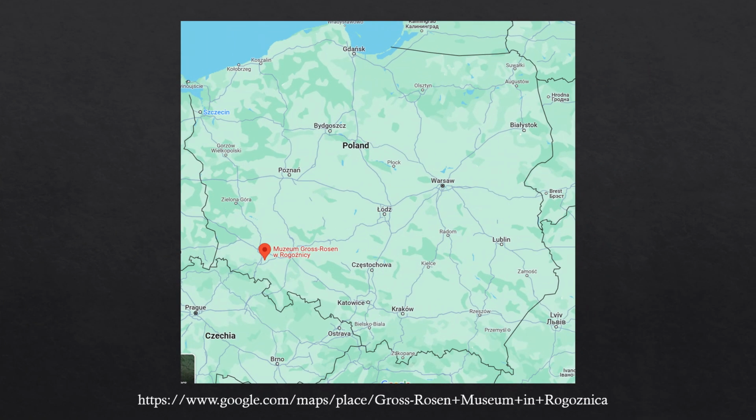Gross-Rosen is located in western Poland. It's about a 3-hour drive from Prague, about a 3.5-hour drive from Krakow, and about a 4-hour drive from Warsaw.